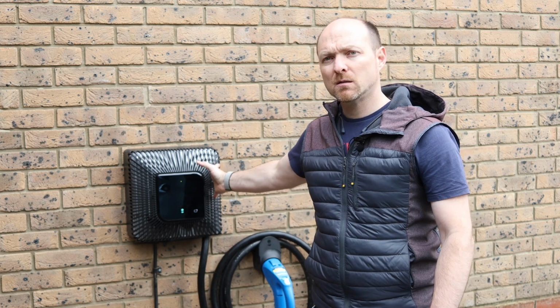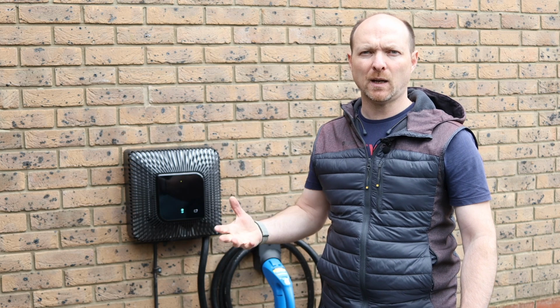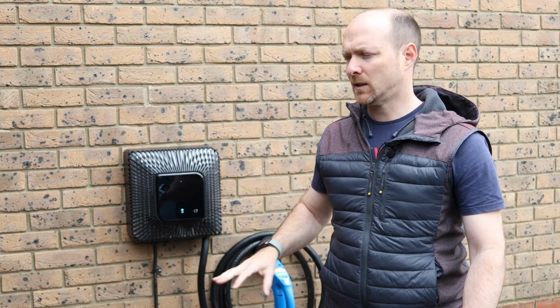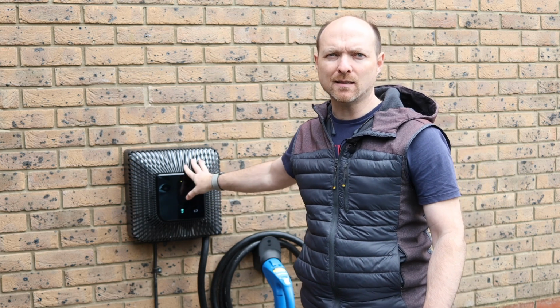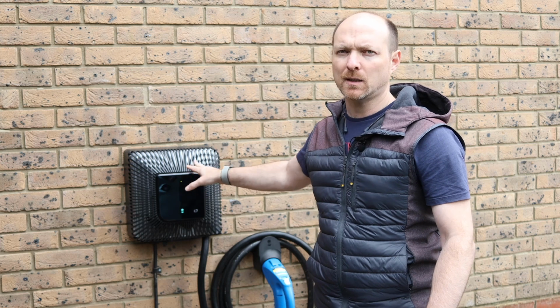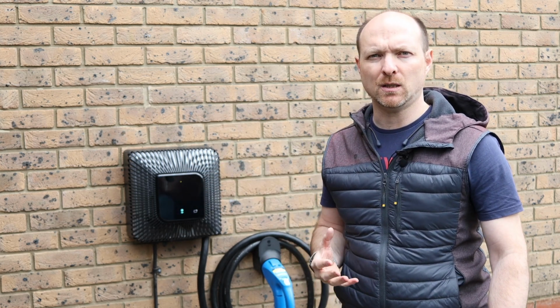One of the things I don't know is whether these devices here that I have on the home could be adapted to vehicle to home. The big difference between vehicle to home from a technology perspective is that this would need to sense how much energy was actually being used in the home. There's nothing on this device right now that would detect how much energy is being used in the home.